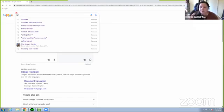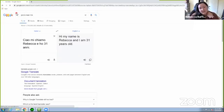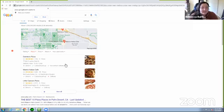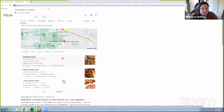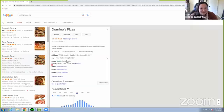If Google knows where you are, so if your location setting is turned on, you can do something like pizza near me and not have to actually tell Google where you are, because it knows where you are. It's going to recommend a couple of locations nearest to you. It'll show you where they are on a map, but it'll also give you their information here. So if I clicked on this first one, then it will tell me in a minute, because it's a little slow today.